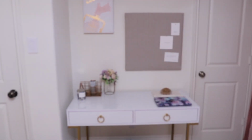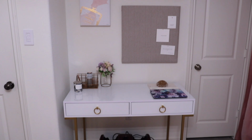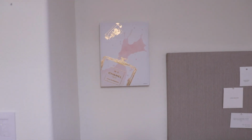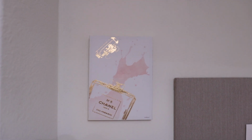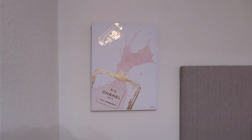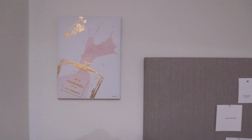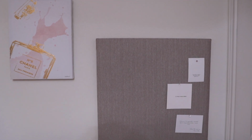This is what I like to call the office side of the room. This is where I sit down, edit my videos, and actually get some work done. So let's get a closer look at everything. Here I have this canvas that says number 5 Chanel. Of course, if you know me, I'm a fragrance head, so I have to have something fragrance related.